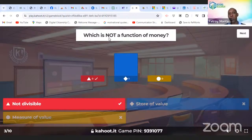If you notice, the word not is in bold here. So in other words, the opposite of this statement is which is a function of money. The blue and the one in, should I call this yellow, measure of value and store of value, they are functions of money. But which is not, which is the opposite now, would be the one that says it is not divisible. So pay attention to these bold letters, both in the multiple choice and paper two. Pay attention to those terms that are either in full caps or bold.